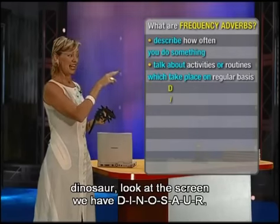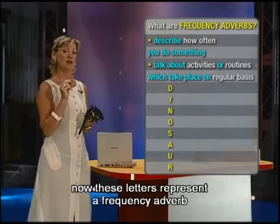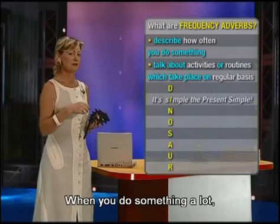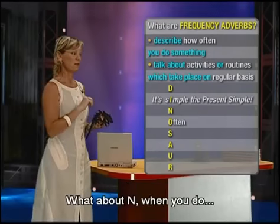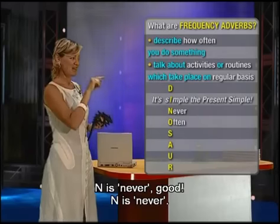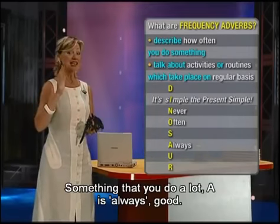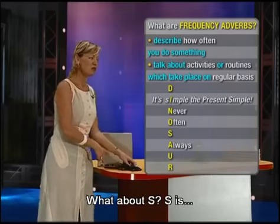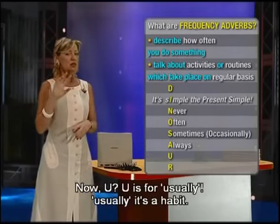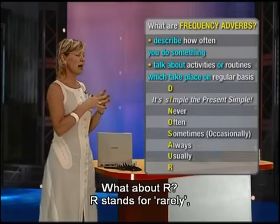Dinosaur. Look at the screen. We have D-I-N-O-S-A-U-R. Now, these letters represent a frequency adverb. Let's see if you can find them. What do you think O is? When you do something a lot. Yeah, often. O is often. What about N? N is never. Good. N is never. What about A? Something that you do a lot. A is always. Good. What about S? S is sometimes. Very good, sometimes. Now, U is for usually. Usually, it's a habit. What about R?